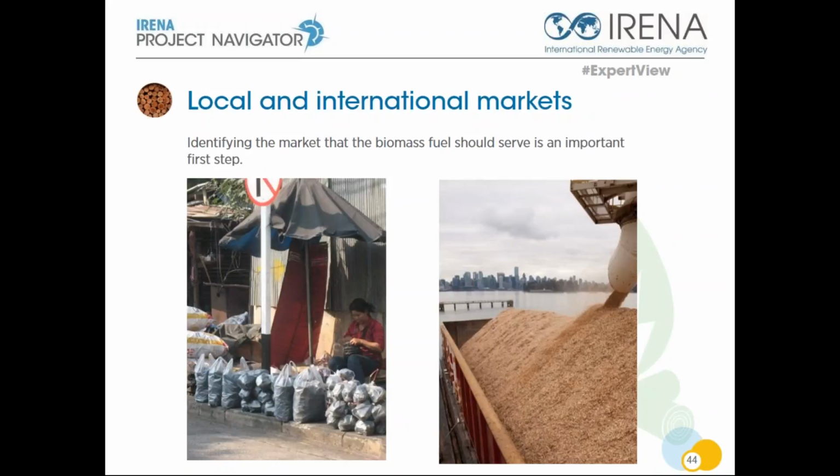When identifying the market for biofuel, two categories can be served, a local, decentralized, or an international or export market. Both come with their own requirements. Identifying the market that the biomass fuel should serve is an important first step.